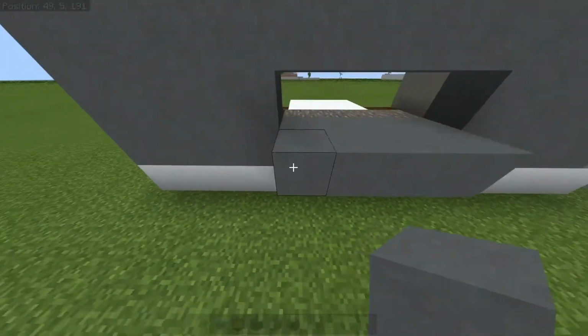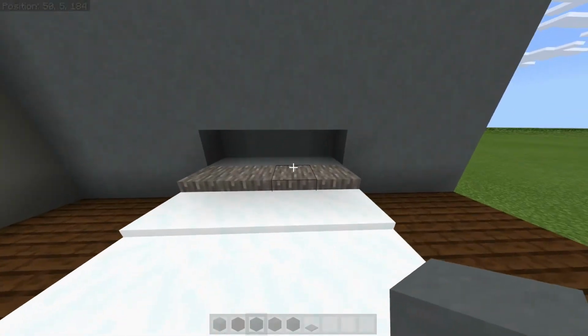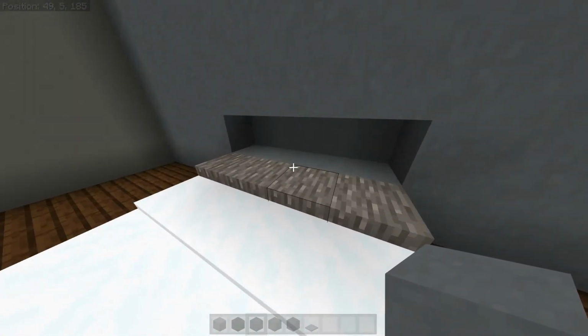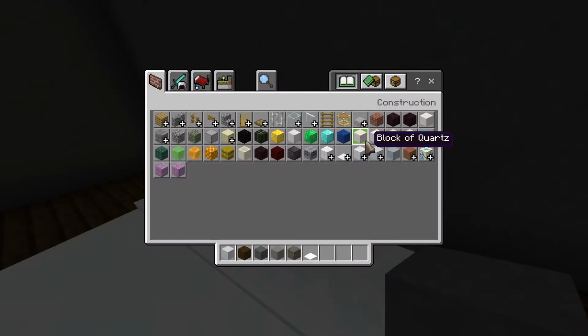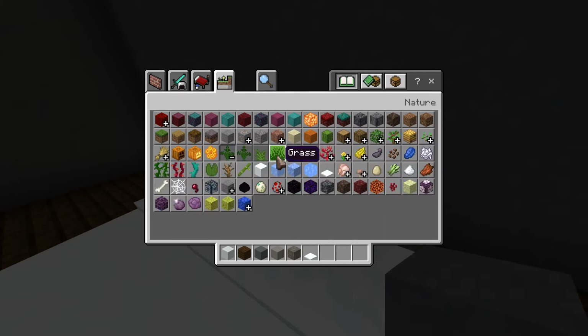You want to come to the back and replace that, and keep that same wall. So this is your indent. Okay, this is your whatever. Don't put a light source here if you're using snow. If you are, go right ahead and put snow. I like to put sea pickles back here, and I like to put some grass back here.